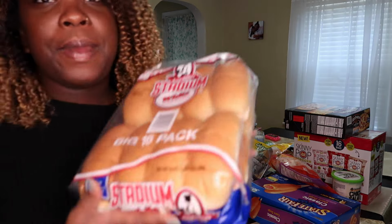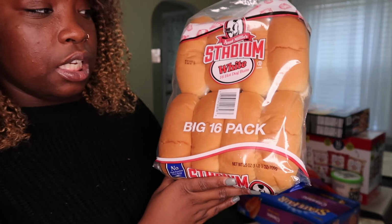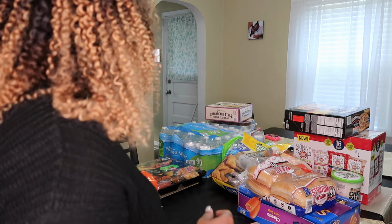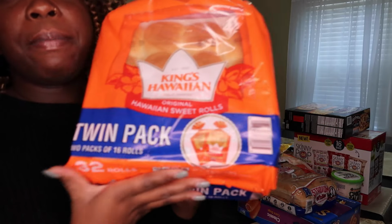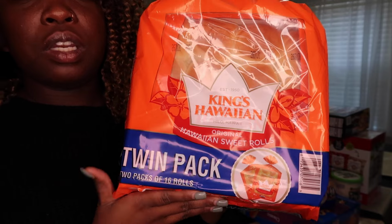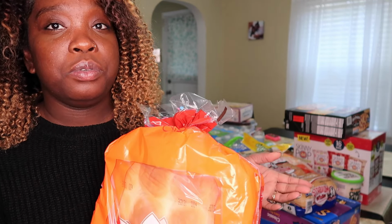And then next I got a pack of hot dog buns to go with the hot dogs that I got. It's 16 in a pack and they are white hot dog buns. And then getting down to the last few items here, my husband picked up a pack of Hawaiian rolls. This is gonna go with some of the things we're gonna have for Thanksgiving. I'm nowhere near done shopping for Thanksgiving, but I just got a few items that I knew I was able to get in advance, and this was one of them.